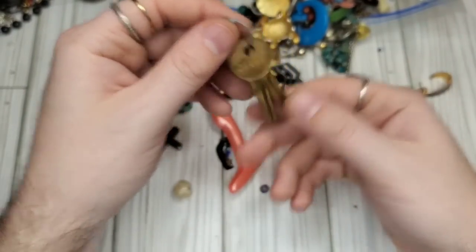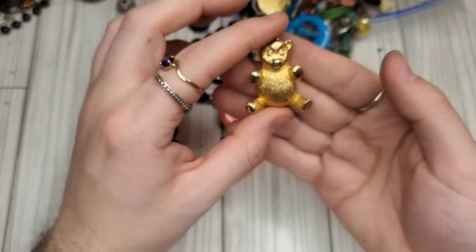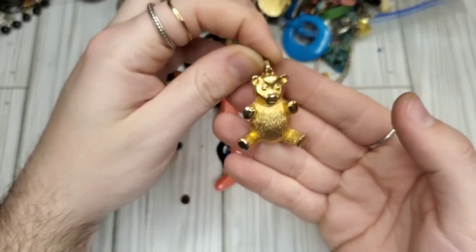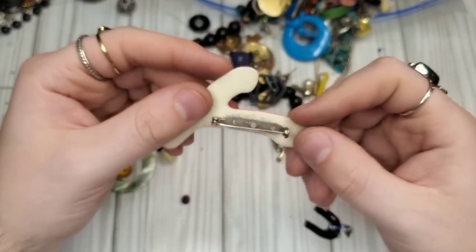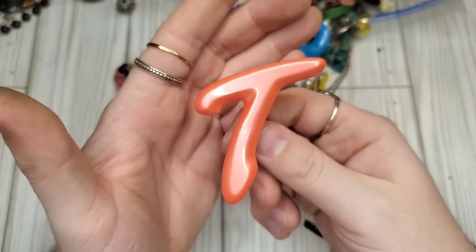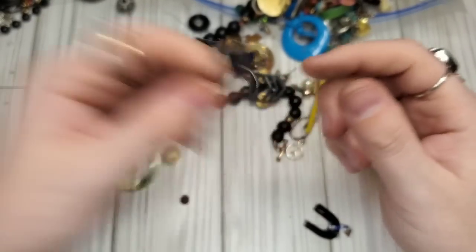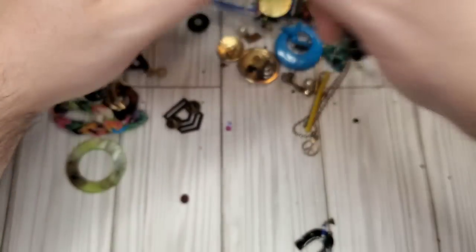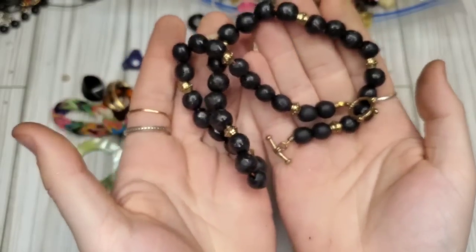We have some keys. I don't know what that is either. Okay. Oh, look at a little teddy bear. That is cute. Like a little teddy bear. That's cool. This is a pen. It's a T. You have a hematite cross. We have some beads. Loose beads. Alrighty. This is a craft, is what it is.